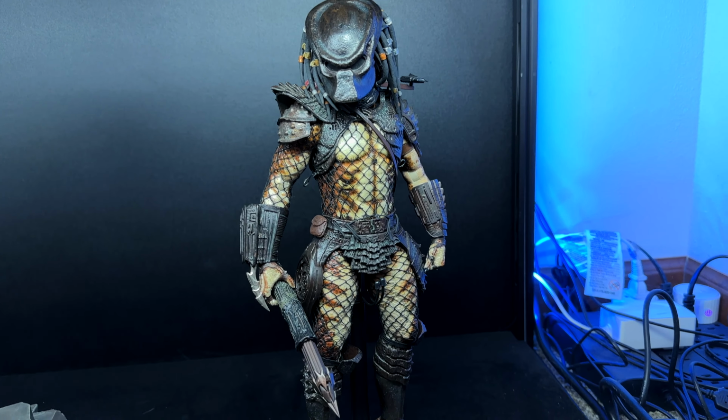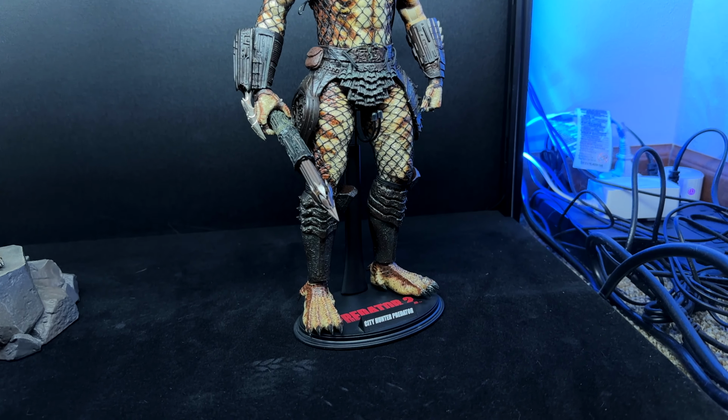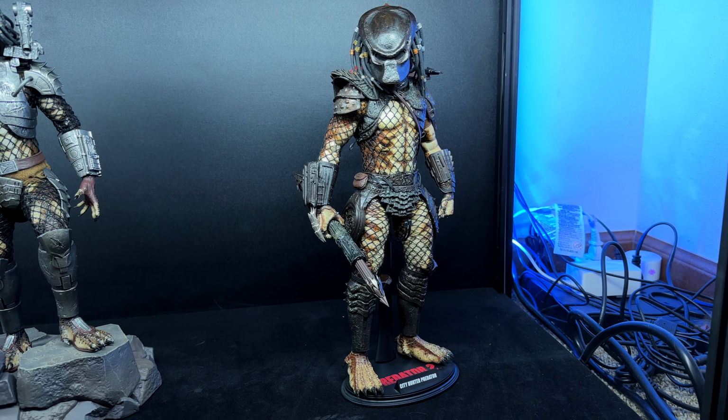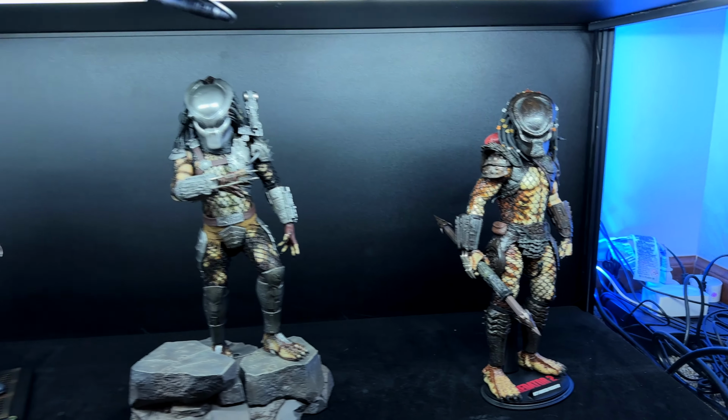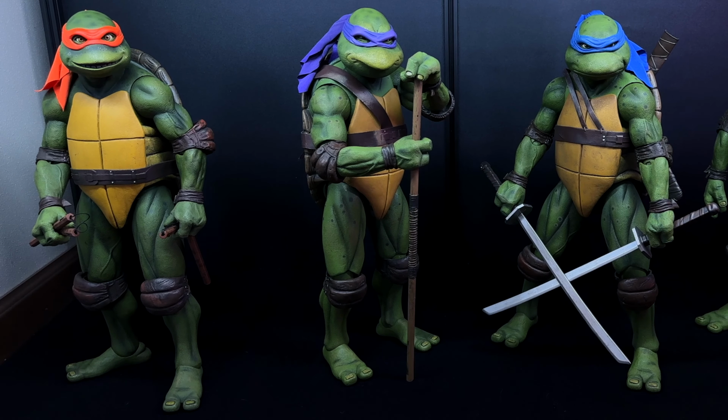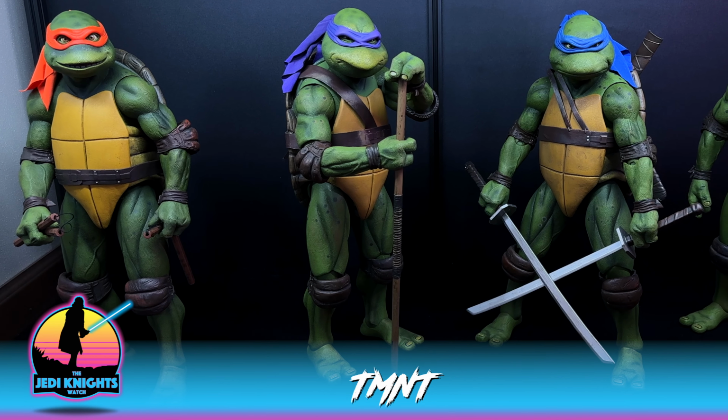And then we have Predator 2, the City Hunter. I really want to get the Ancient Predator and maybe the Elder Predator back, but these two are staples for any Predator fan, and they look really good. It would be cool to just army build with Predators, but maybe one day when I have more funds, right?